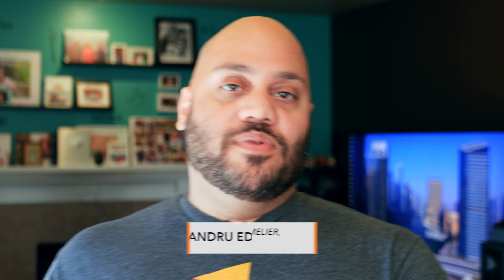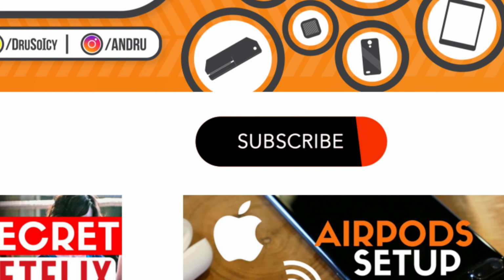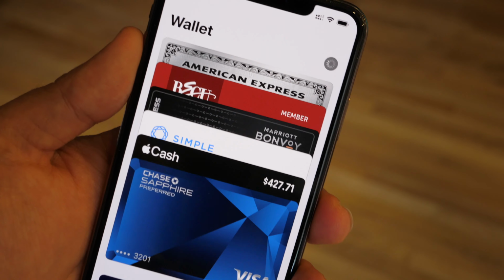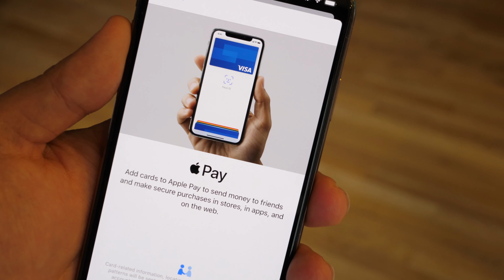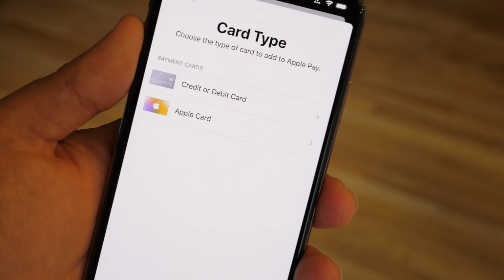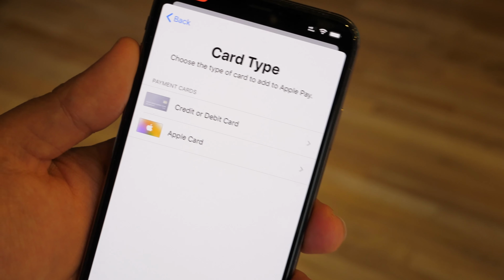The only way to apply for the Apple Card and get it into your Apple Wallet is with an Apple iPhone. So that being said, let me take you through the application process and what it looks like. When you get the invitation to apply for the Apple Card, all you need to do is go into your wallet and hit that plus sign at the top right of your screen. Tap on continue and you'll see the option to apply for the Apple Card on the next page.